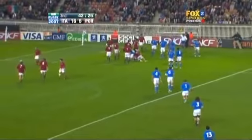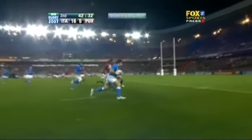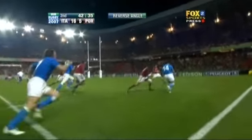Good pressure from the Italians. But Canavosio, what was he doing there? The kick ahead certainly wasn't the option. He's got to keep that ball in hand. So close to the touchline. He's got no one in front of him. Have a go at the man.